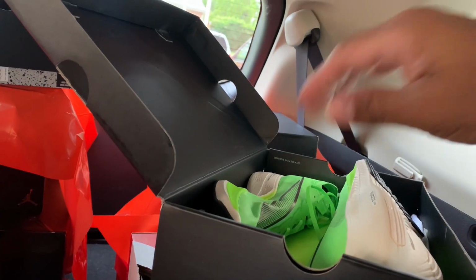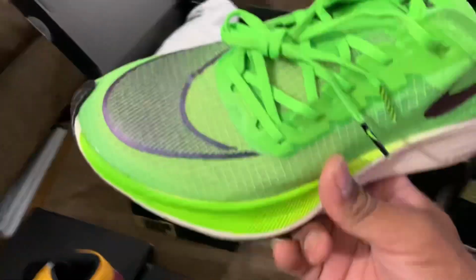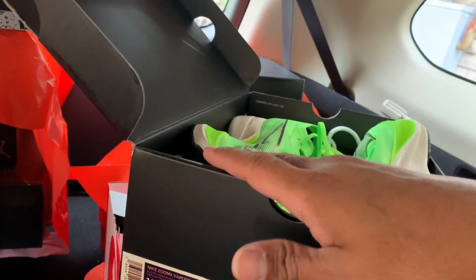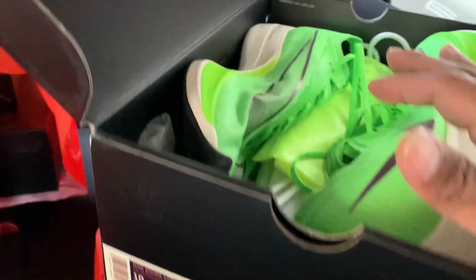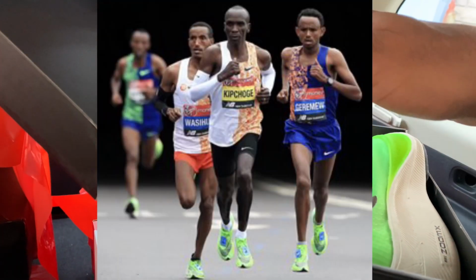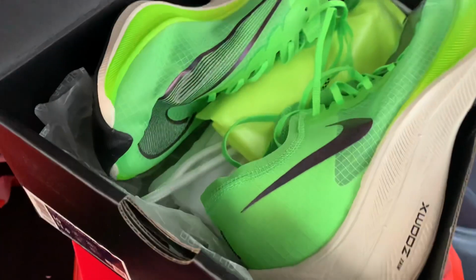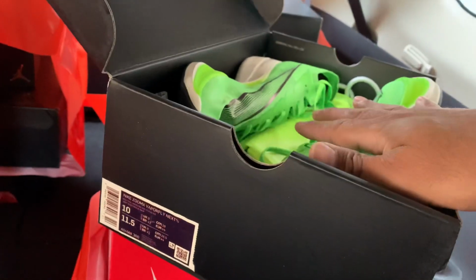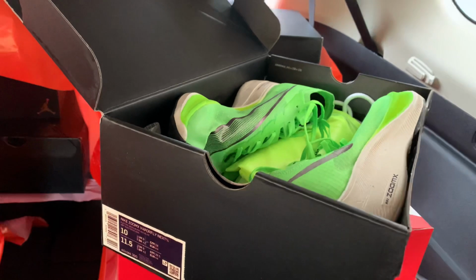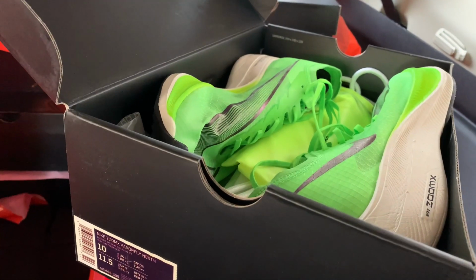The resale value right now is running somewhere around 240, 250, maybe 260 pushing on StockX. But you can resell this one on eBay for more, like 300, because this one is a limited edition from Kipchoge or something, the fastest runner. So that's why the hype is there. Next, the Nike ZoomX Vaporfly Next%. Even though they are 250 retail, they're reselling high.